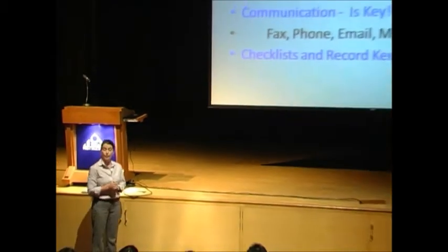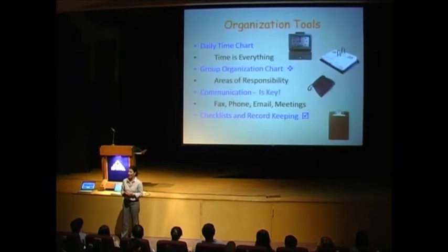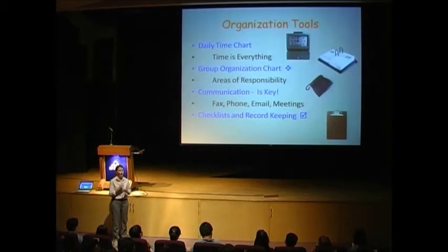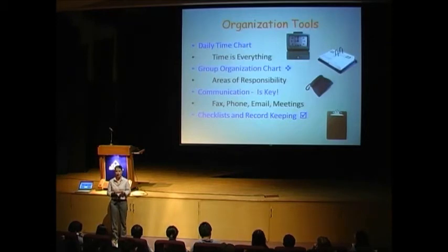So, some organization tools that we use. Let me just say that I do not manage the cafeteria at NIST, but I do work for the same company that does manage the cafeteria at NIST, so the procedures are sort of the same. The most important thing for us is a daily time chart. Our day starts at 5:30 in the morning, and we're about 22 people, and every person is slotted in on the daily time chart exactly what they need to be doing every half hour of the day until they go home at 4 o'clock. A group organization chart.